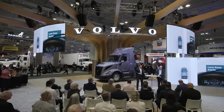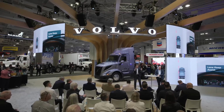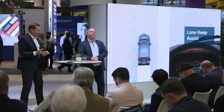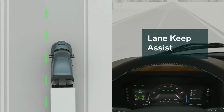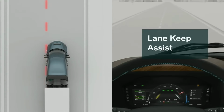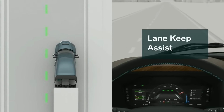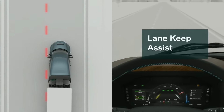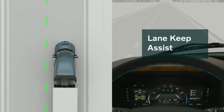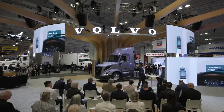Again, busy on the road, drivers drive a lot, you have a big combination there, and you want to stay in your lane. What we have, other than lane keep warning, where you have an audible signal, which by the way is now programmable to an audio signal that you like, is lane keep assist. Lane keep assist basically steers the truck back into the lane. And that is an enormous relief for drivers because then you don't have to constantly pay attention. The truck will help you and keep the truck in the middle.